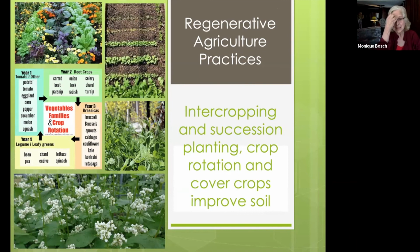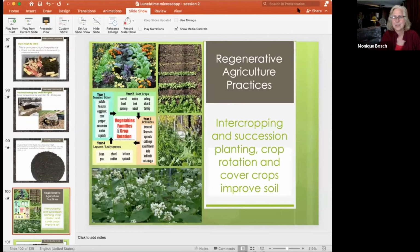So we have 20 minutes left. I'm going to stop here for a minute because I'm going to talk about these other regenerative ag principles.